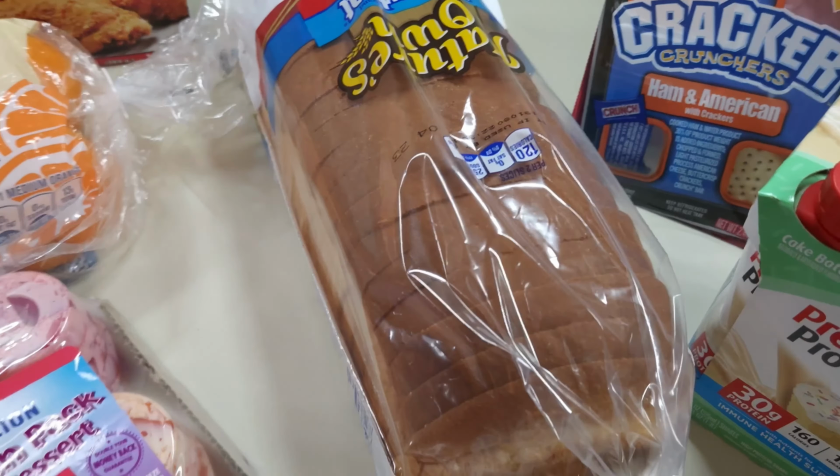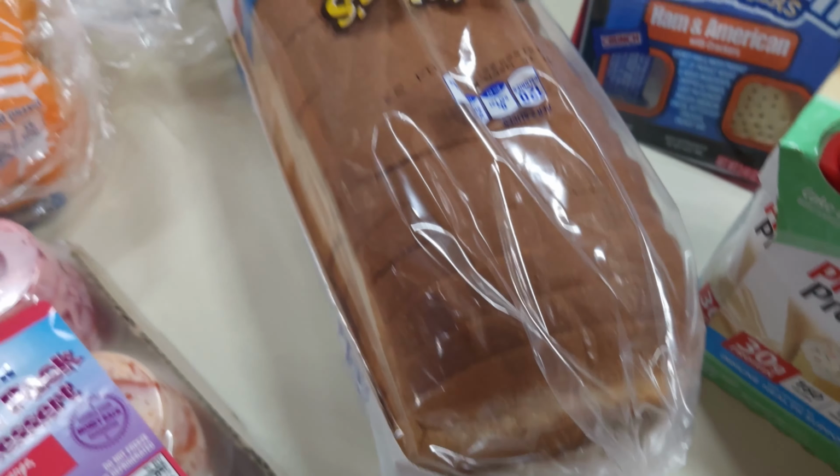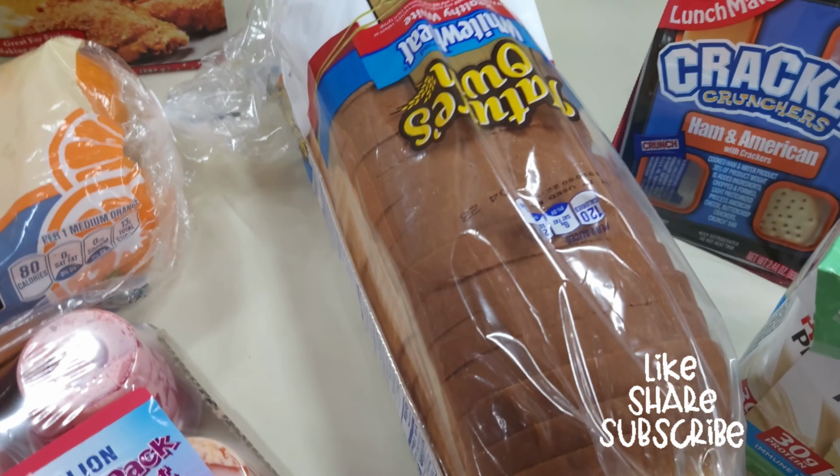I also got some bread to make sandwiches with. You know, whenever we're running around and need a little something quick, easy, hey, sandwich is the way to go.